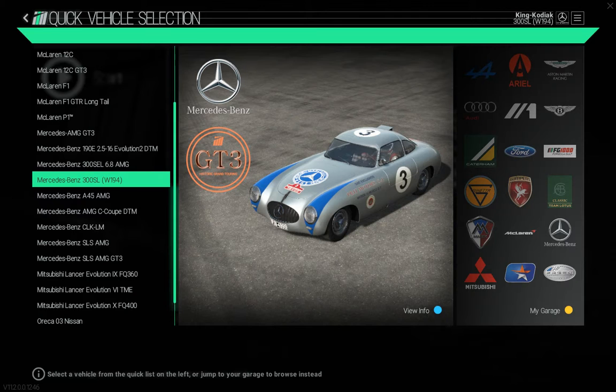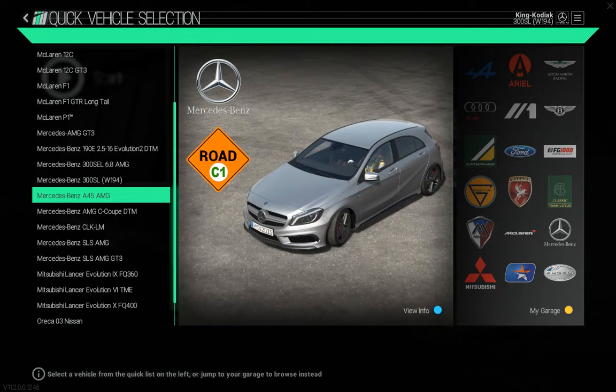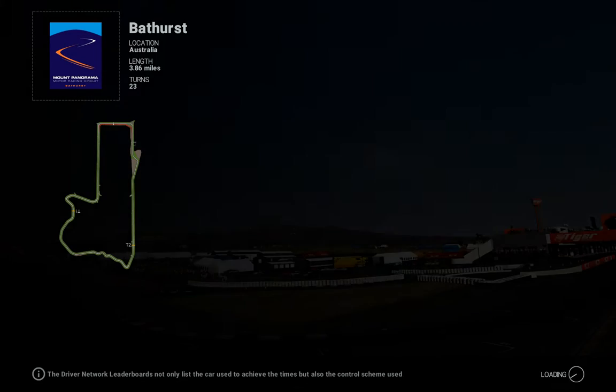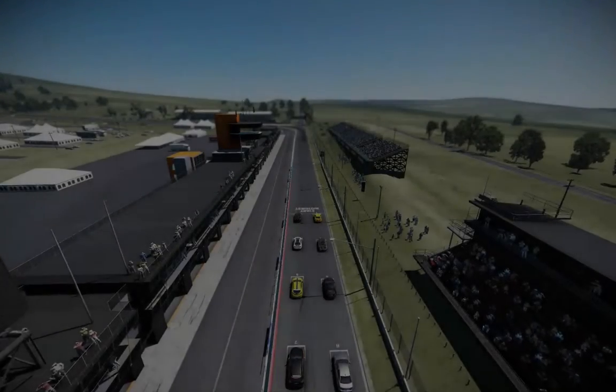We move on then from the historic Mercedes to the A45 in the Road C1 category. Let's see how we do. From the old to the new, from rear-wheel drive to front-wheel drive. This is the second time I've attempted to record this, so hopefully we'll get underway.